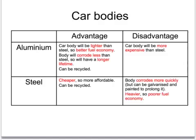Aluminium, being less dense than steel, has the advantage of making the car body lighter, so such a car would have a better fuel economy. Its bodywork would corrode less because aluminium corrodes less than steel, so it would have a longer lifetime. It can be recycled just as a steel car can. So why aren't more cars made of aluminium?